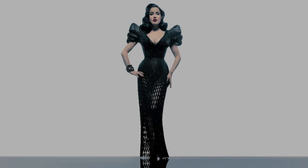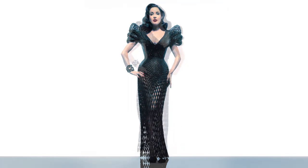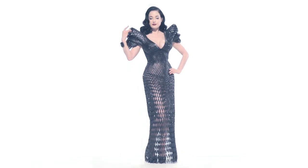The dress was designed for burlesque icon Dita Von Teese. The style of the gown is actually a nod toward Dita's flair for classic Hollywood glamour, but achieved through futuristic means.